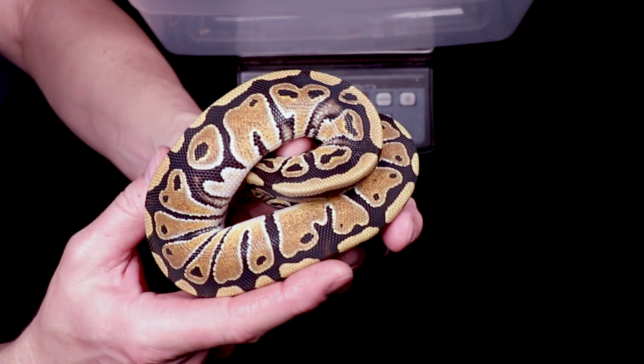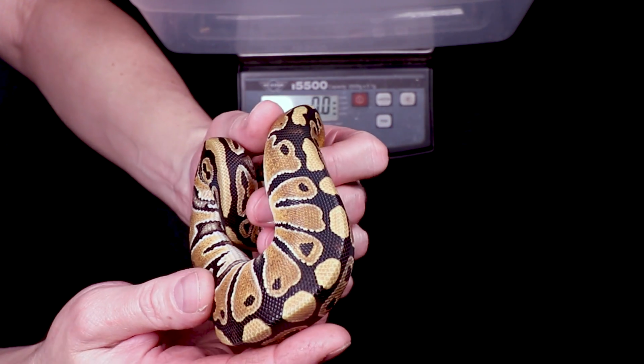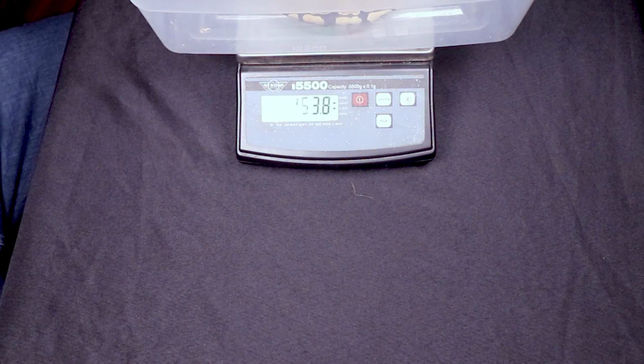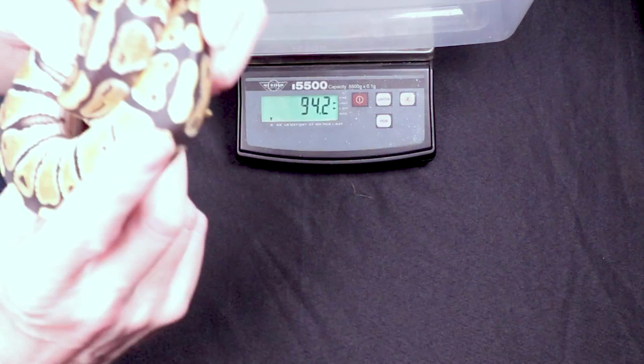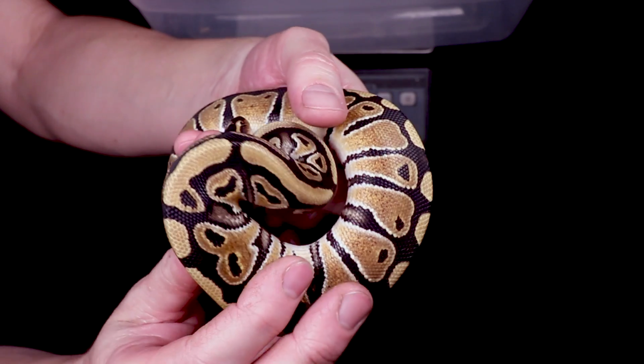I missed that when I was showing you that snake. So take a look at this one. This girl's name is River. River, let's see what she's coming in at. I gotta remember to weigh these. This one is 224 grams, and this is a normal 100% het clown female.